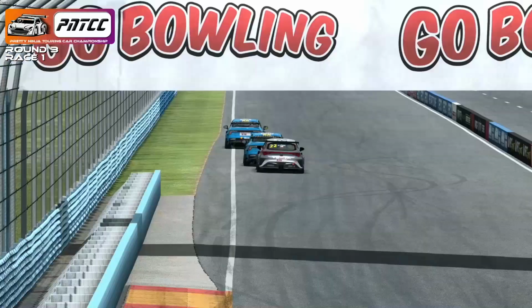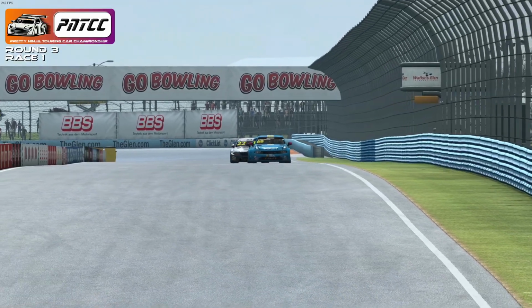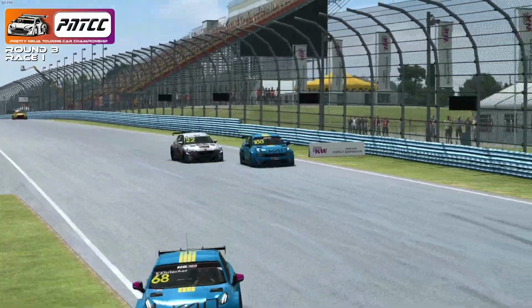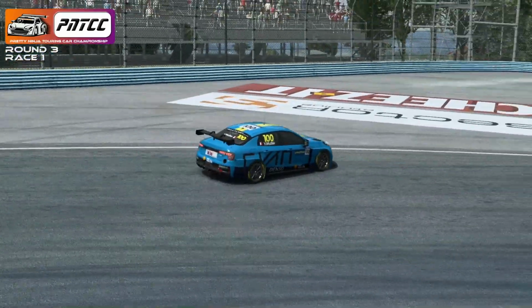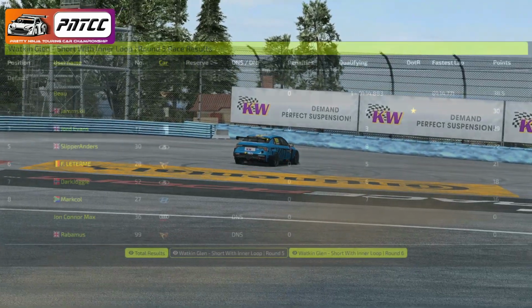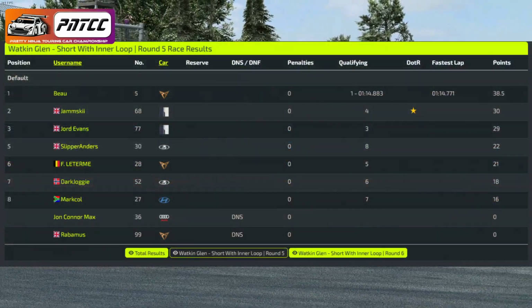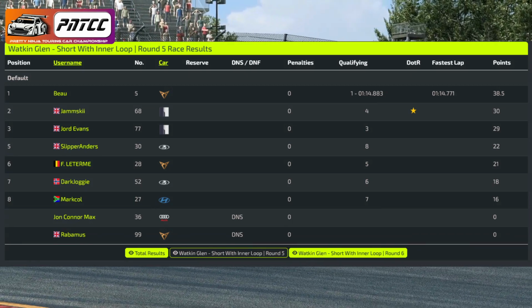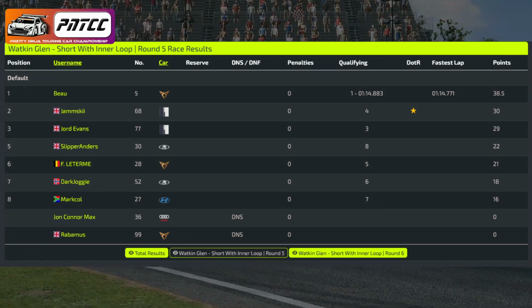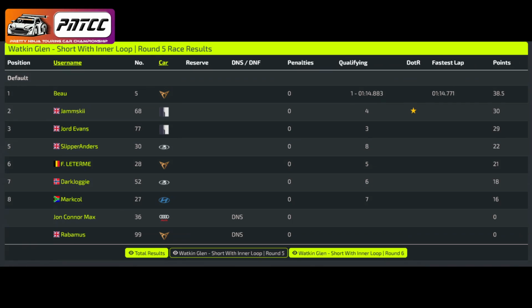Let's head back towards and see what's happening in P2, and it's not changed. Jamski in second, Evans in third, Galaxo trying to push Evans for the line in P4. Anders in P5, rounding off the top 5 positions. Now, for some reason, the league system that we use does not have Galaxo in P4. As you can see, it's just skipped to 5. So you've got Bo Dixon with the fastest lap of 1:14.771, Jamski in second, Evans in third, Galaxo in fourth, sorry, Anders in fifth, Letter Me in sixth, Yogi in seventh, and Mark Coulson obviously DNF'd.